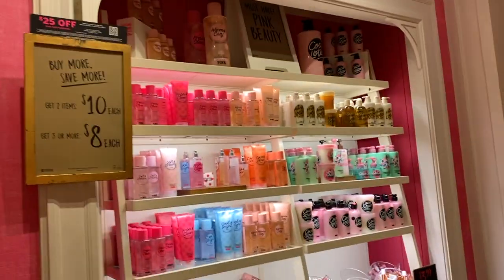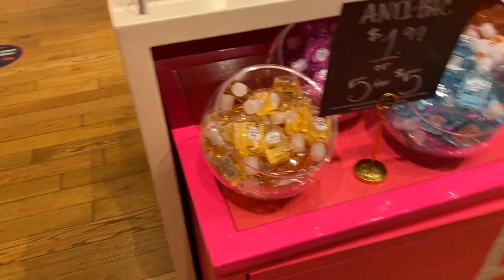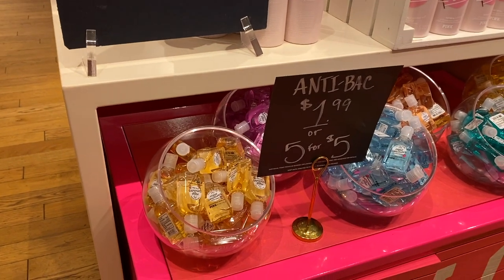So all of these products over here weren't on sale, but you can get two items for $10. And then they had some more hand sanitizers as well as the pink lotion. I love the pink sign. It's so cute. But I'm just going to grab these items and go ahead and check out, and we'll head to the next spot, Bath & Body Works.